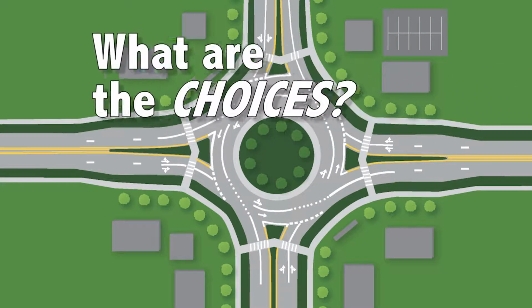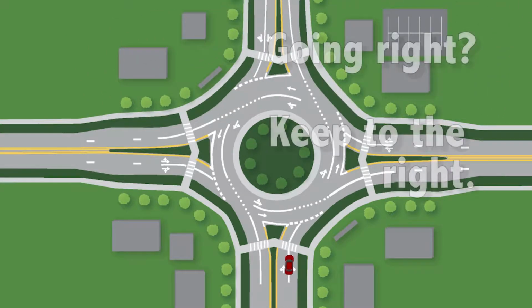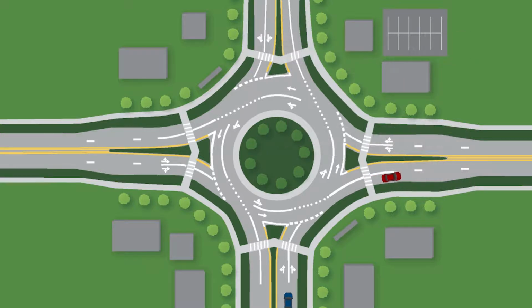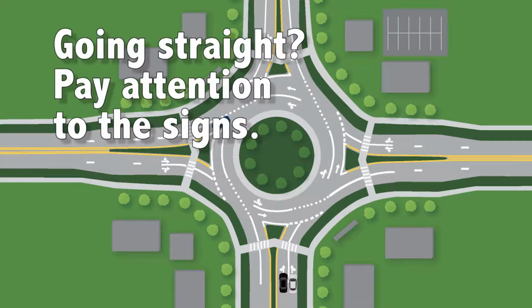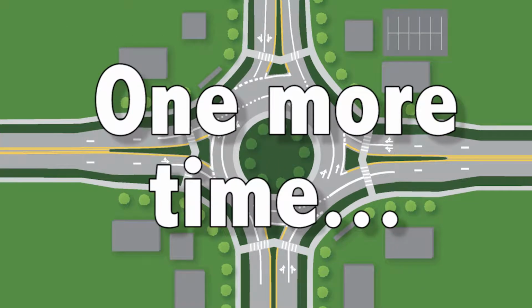So let's look at the choices. First, the right lane. If you need to make a right turn, keep to the right as you approach the roundabout. If you need to make a left turn or a U-turn, keep to the left as you approach the roundabout. Want to continue on in the same direction you are already traveling? Pay attention to the signs to determine if the left lane, right lane, or both will allow you to go straight through. Let's look at that again.